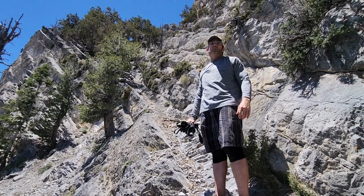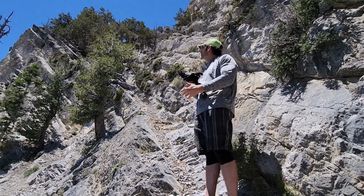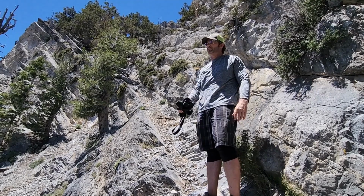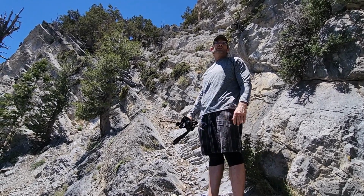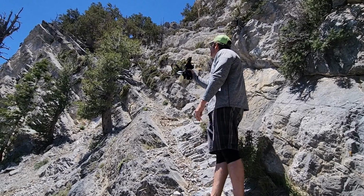How would you compare this to Mummy Mountain? No, Mummy is just effort. This is more, you better pull it together in your head because it's insecure. Yeah. But the more you do it, the easier it gets. So would you do it again and feel better? Oh yeah. You just gotta go section by section.